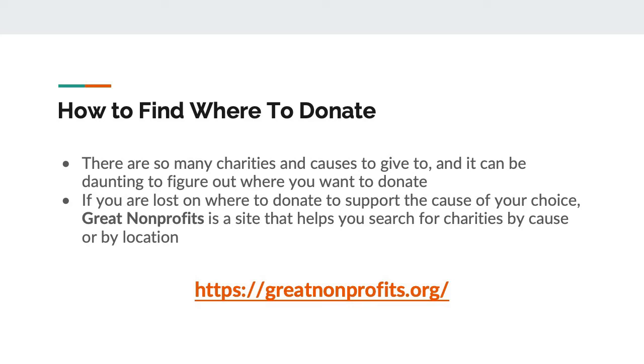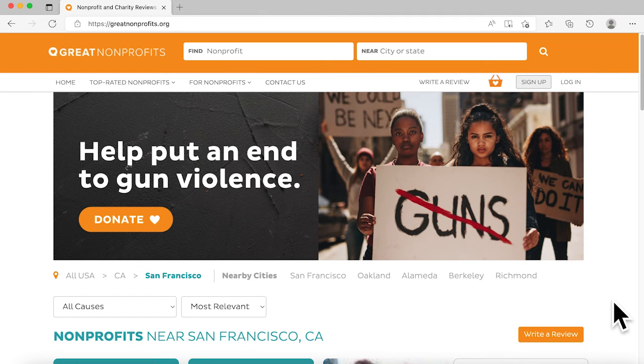So right now, we're going to do a live demo to look at what this website looks like and how you can use it. All right, so here we are on greatnonprofits.org, and it's a pretty easy tool. It's basically just a search tool. You can use the search bars up here to find a specific nonprofit, either by cause or if you know the name of one, or you can put in a location to find ones that are local to you in your community that you might want to donate to.